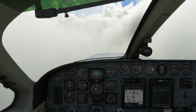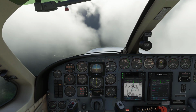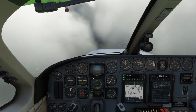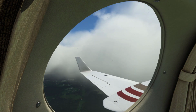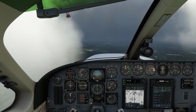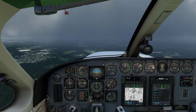Cleared to land runway 11. Cleared RNAV runway 11 approach. Lowering our gear, Cessna 2450. We're going to have glide slope intercept. Notch of flaps. Here is the runway, I believe. So I'm going to come in with another notch of flaps.